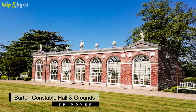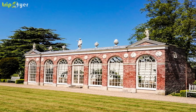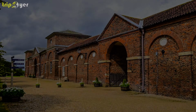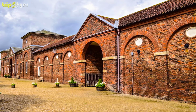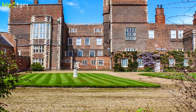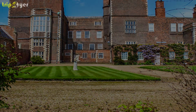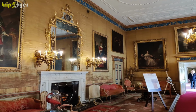Number 5. Burton Constable Hall and Grounds. The Burton Constable Hall has been the home of the Constable family for over 700 years. Its 18th and 19th century interiors are uniquely blended to give a sense of majestic beauty to those who gaze upon it. The 121 hectares, 300 acres, estate is a great place to go with so many things to enjoy and discover.